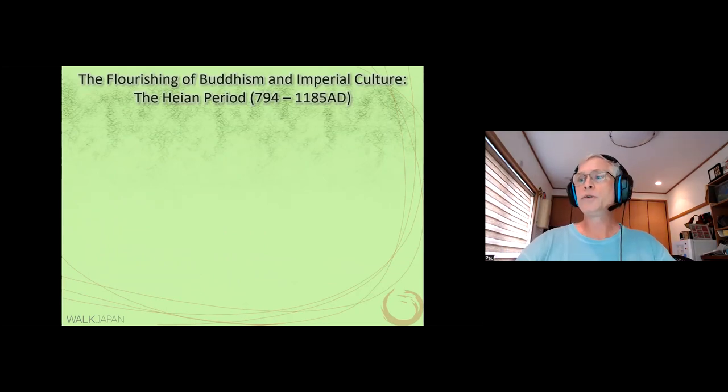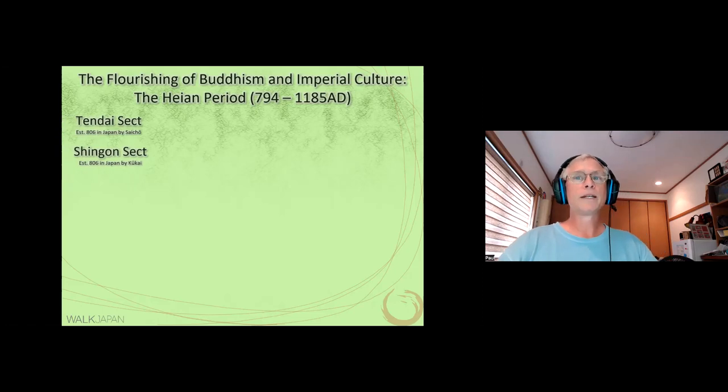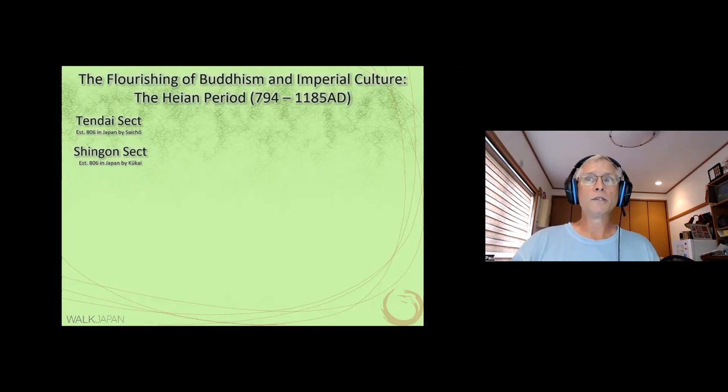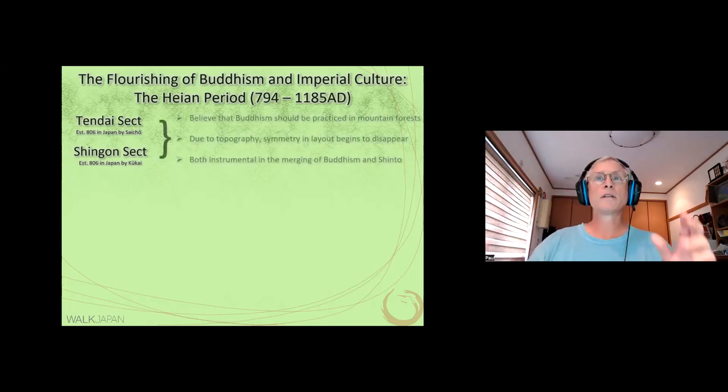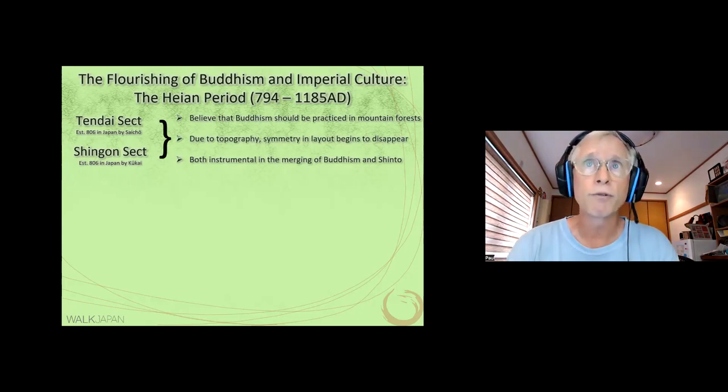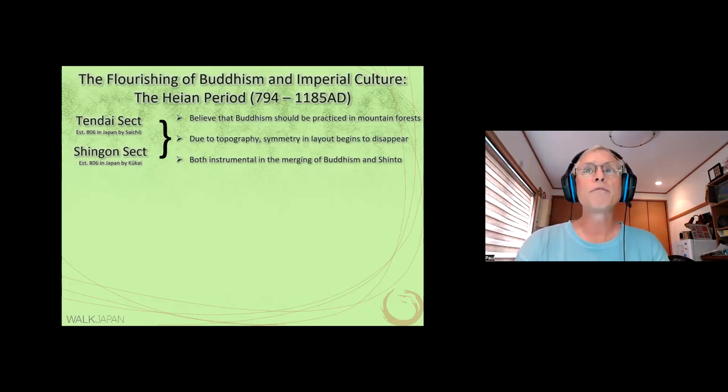Early in the period, two new schools of Buddhist thought appeared: Tendai, founded by the monk Saicho, and Shingon, founded by the monk Kukai. These two sects became major forces in the development of Japanese Buddhism during the Heian period. Both sects believed that the study and practice of Buddhism should be carried out in mountain forests, and this is one of the major influences that these two sects had on the design of Japanese temples.